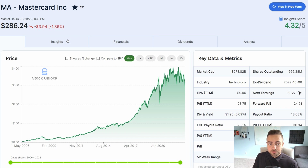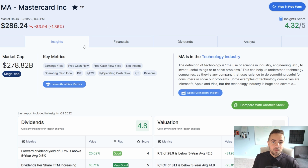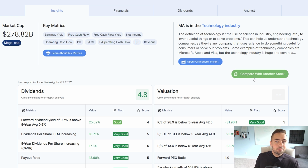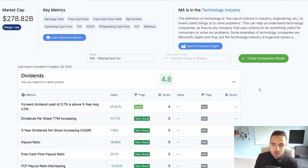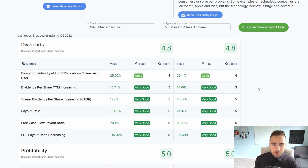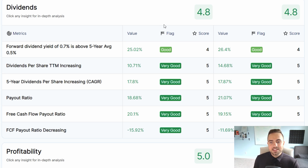And what I want to do first is actually take a look at our Stock Unlock insights, and I want to compare Mastercard with Visa, which we can do by simply hitting the compare mode and entering in Visa right here. Now we're comparing these two companies' Stock Unlock insights, which scores and grades all of their key fundamental metrics that investors care about. Right here, we can see that both of these companies have dividend scores of 4.8 out of 5, which is almost perfect.